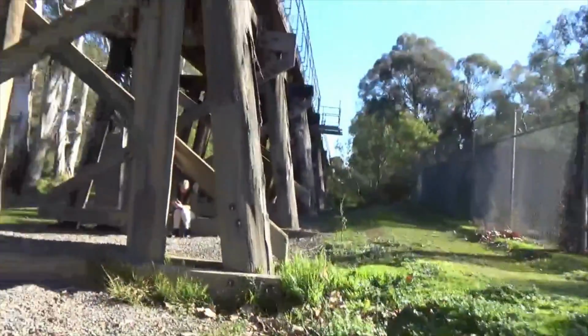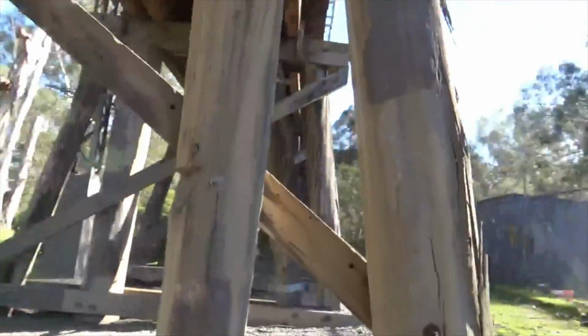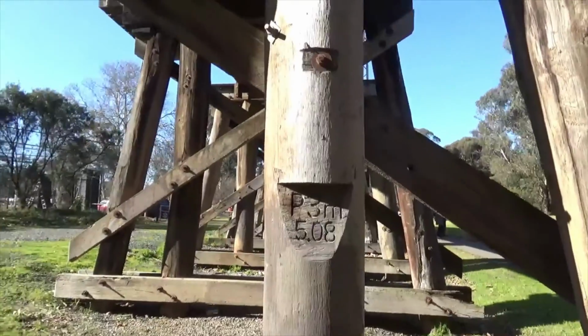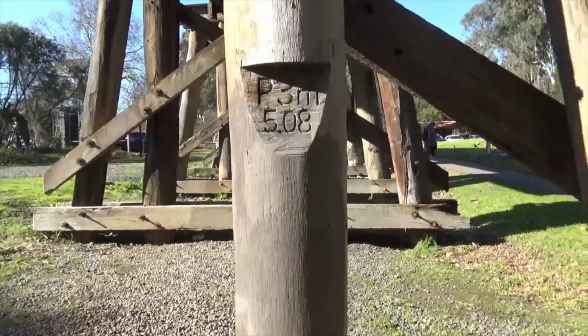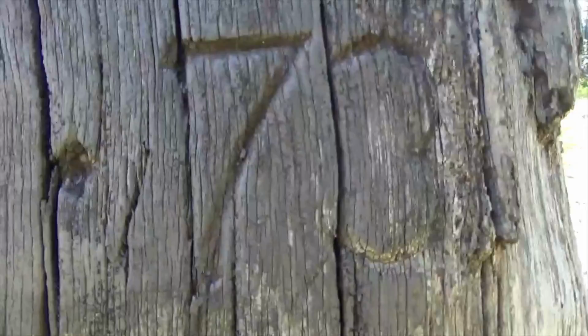Now they've got different date codes. One of my viewers asked me why they're different dates. The different dates mean the years it was touched up. May 2000, and I'm not sure if that's what that means. I'm not an expert on rail bridges, but I know that one means 1970.